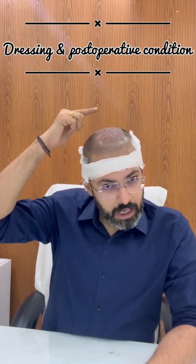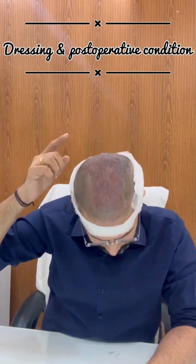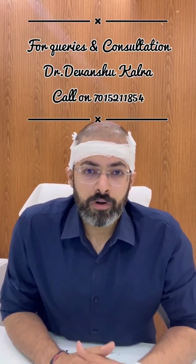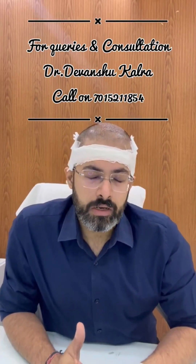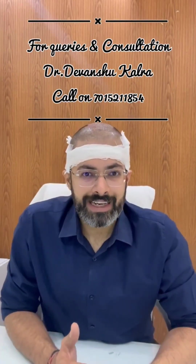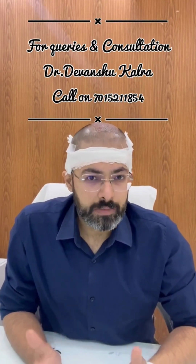And the main area was the vertex, as we discussed before. So my grafts have been positioned from here to till covering the vertex, as you can see, right? Almost around 4700 grafts were put, and the hair transplant started at around 10 o'clock in the morning, and right now it is around 8 o'clock. So yes, it takes 10 hours, including the breaks, food and drinks breaks and everything. So it has been a wonderful experience as of now.